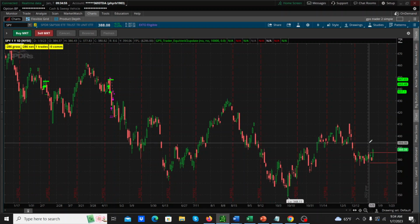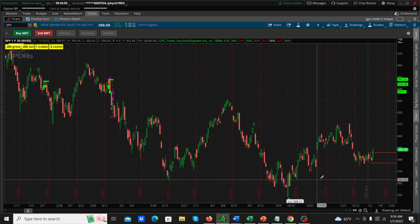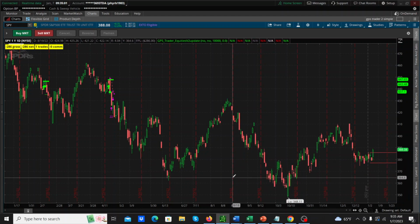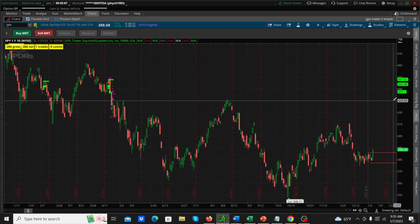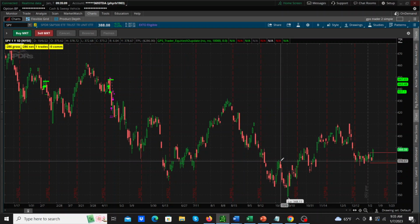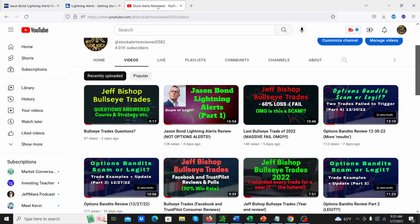I don't want to speak too soon, but I'd love to see this candle be the start of another run where we've actually put in a higher low on the daily on SPY. So going forward, if we can start to see a bit of a run, something back up towards this sort of level up here again, I think these small cap trades with Jason are going to be pretty good. So I'm quite excited to see what happens.